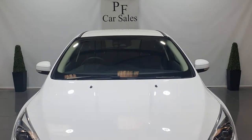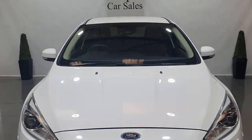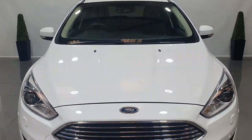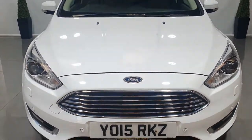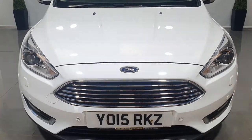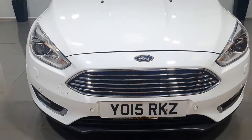Today we have this really nice Ford Focus Titanium X. I'll run you through the full specification towards the end of the video, so please bear with me till the end for the full specification rundown. As we walk around the vehicle, I will point out some of the things this vehicle comes with.